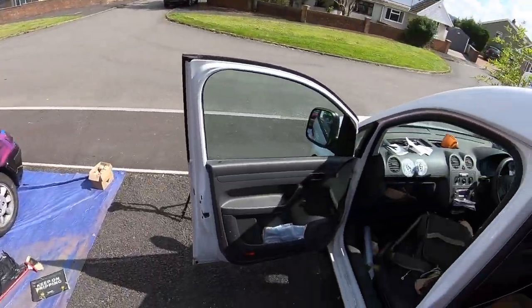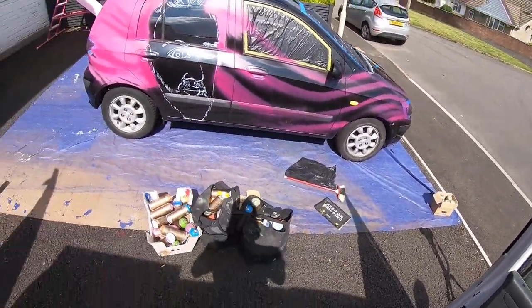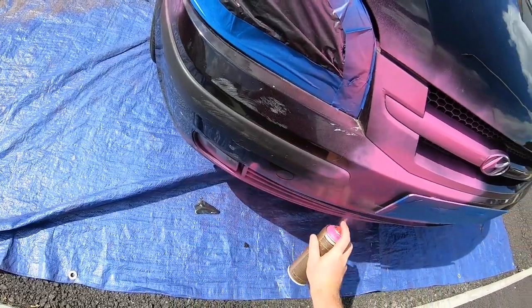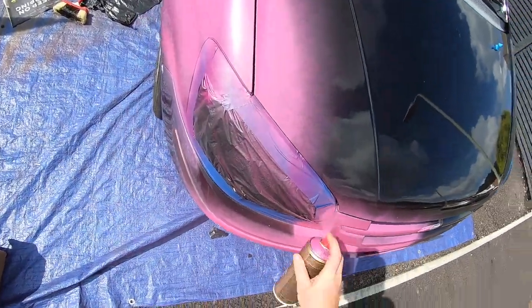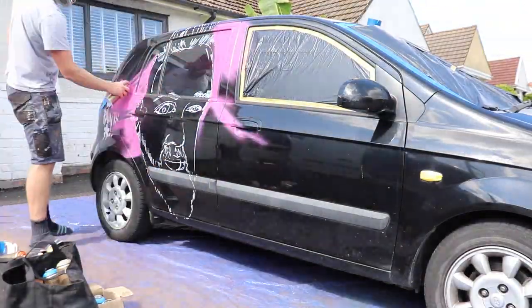I think I picked out the best color for this. The pink is gonna really pop off and turn heads when these guys drive to Marrakesh. Obviously they're gonna be going through France and Spain on the way there.